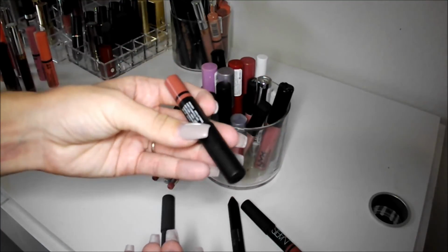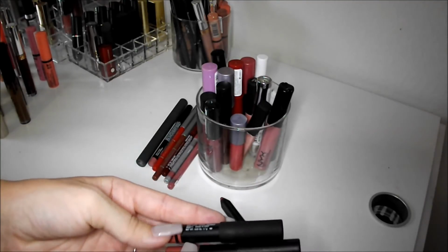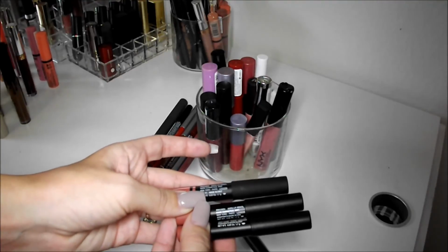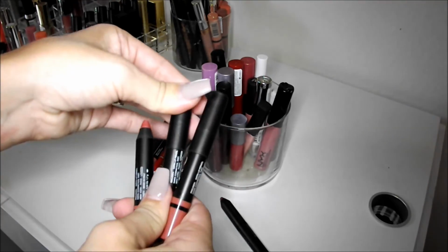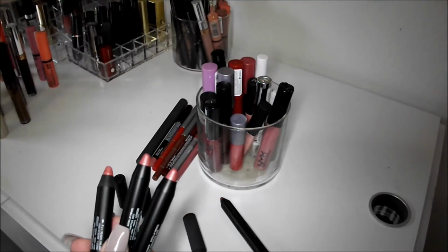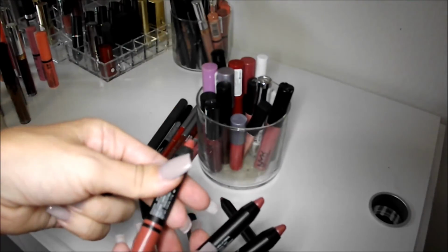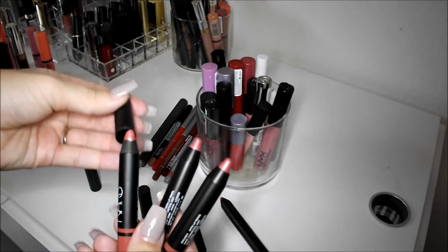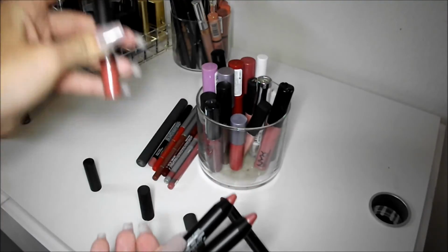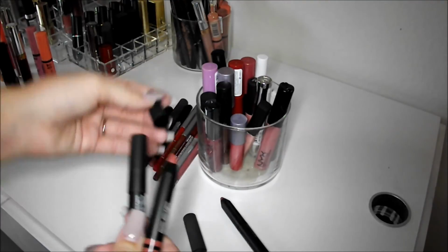Okay, let me see. I think I have some doubles here. So all three of these are the same shade, and I think I got some as samples, as gifts. There's no need for me to keep all three. I know one I used a lot, so I'll keep the one that I used a lot. Oh, you can't even tell. But this is the one that I used. You can tell more so than the other two. So I will keep this one, and I will see if there are people who want these two.